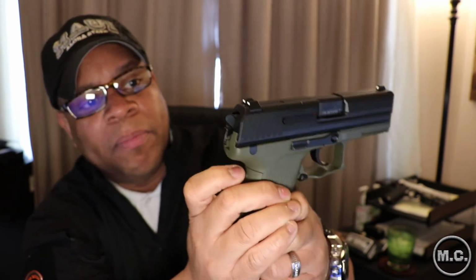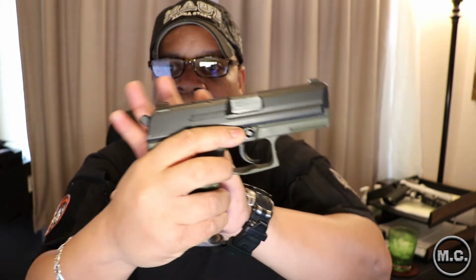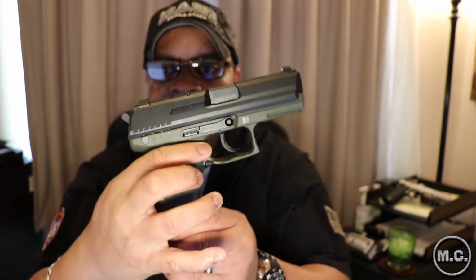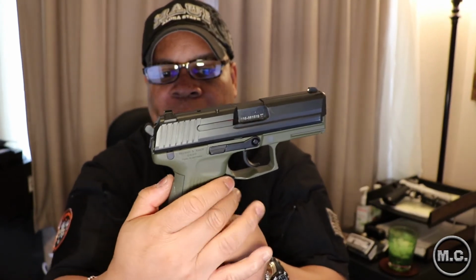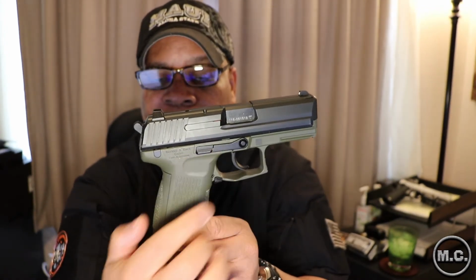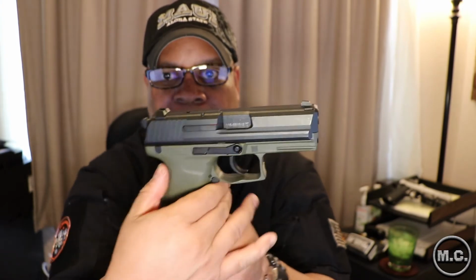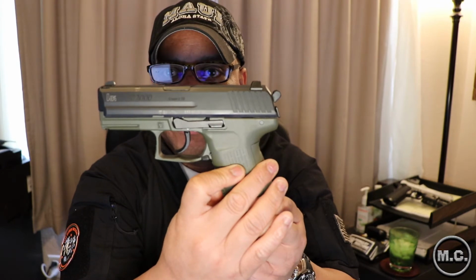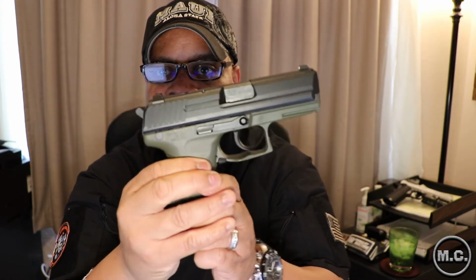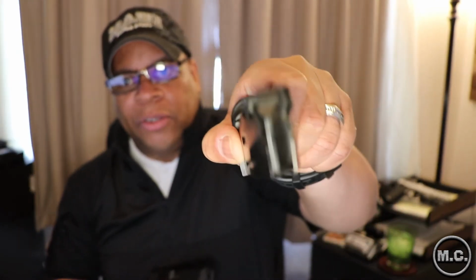So what we're going to do though, we're going to go ahead and use the same European release, and as I said before, this firearm, as you can see, is organically completely ambidextrous. So we have all your operating tools on either side. Okay, so we're going to go ahead and drop the magazine. And so now we can show clear. And we'll go ahead and rack it a couple times.